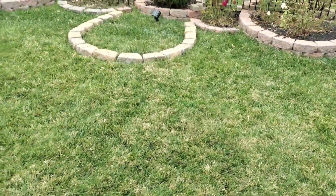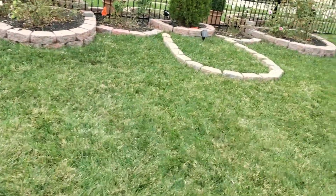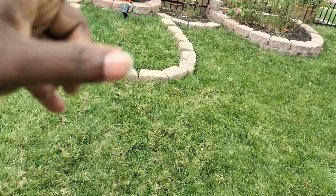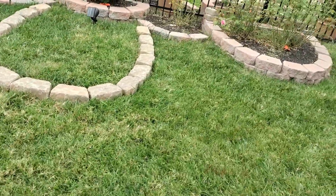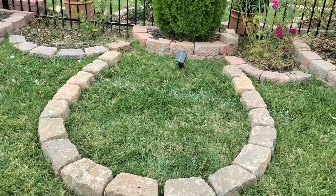I'm debating it, right? So I have not gone any further than just dry laying these pavers, just to see if I'm going to like the addition of the pavers to the space and to see if it takes away from what my garden already is. All right, let's take a look.